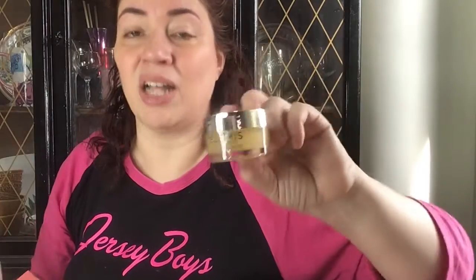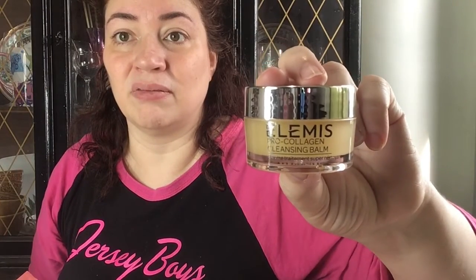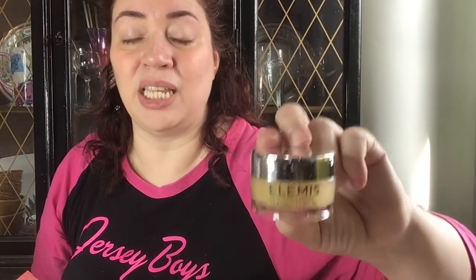Is it pricey? Yes. Is it worth it? Yes. You can get the small one. It'll last you for several months. Use it sparingly. You don't have to glob it on. A little goes a long way. But this is a powerhouse cleanser. It works wonderfully. It cleans without stripping, and it leaves your skin feeling nice and moisturized after.